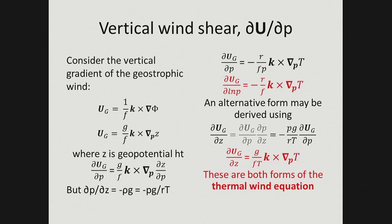We can express phi as g times the geopotential, so g over f k cross grad Z, where Z is the geopotential height in this case. And so if you differentiate it, du by dp, these are both constants. d by dp must commute with a horizontal gradient at constant pressure, right? So it goes all the way through this equation, and you've got dz by dp.